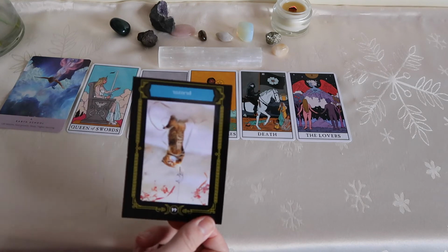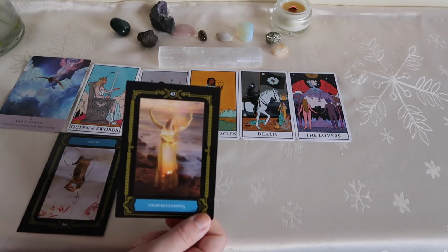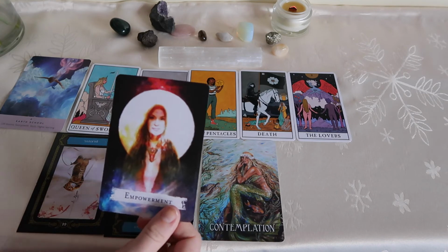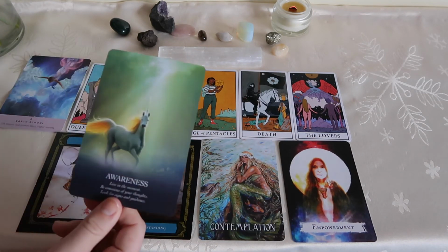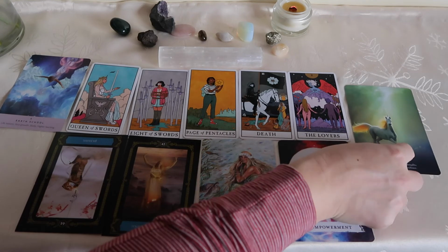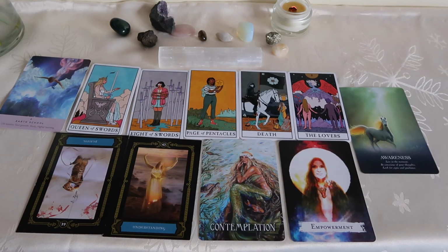You have Playful in the reverse. You have Understanding. You have Contemplation. Empowerment, and then finally you have Awareness. So that says, live in the moment, be conscious of your thoughts, look for signs and guidance. So what makes you attractive?